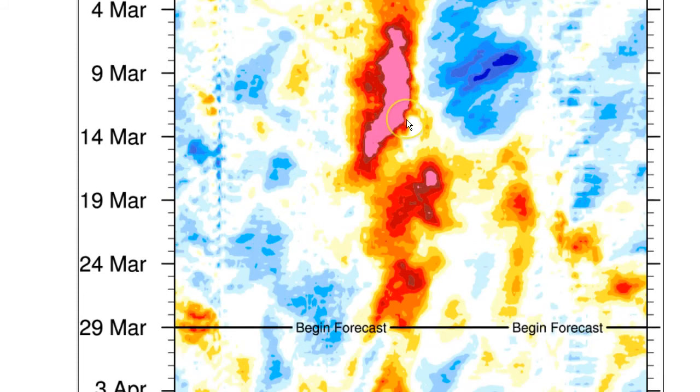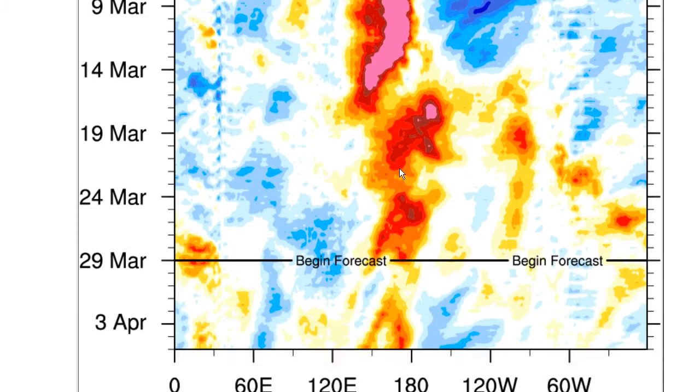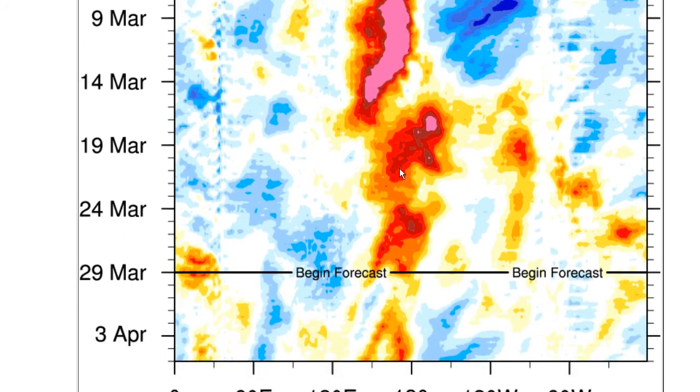Regardless, this continued pattern of westerly anomalies is basically a heat pump, transferring warm water from the West Pacific to the East Pacific. Some positive results will come of that, because this smells very much like El Nino in development.